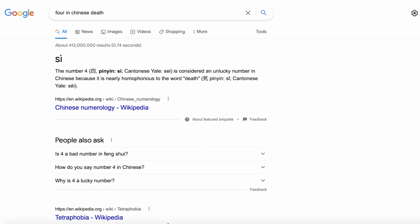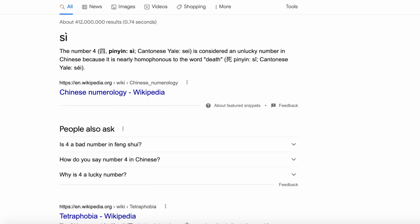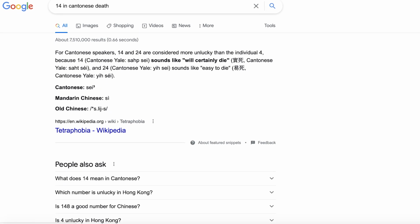You know, if you're superstitious like me when it comes to feng shui, you probably wouldn't want to buy a house with a number 4 in it. It means death in Chinese. 4 sounds similar, and 14 can be pronounced as 'sap sei', 'sap sei'. Do you want to die? And even if you pronounce it as 'yat sei', 'yat sei', do you want to die together? And in Cantonese, 14 is 'sap sei', which means come from die.